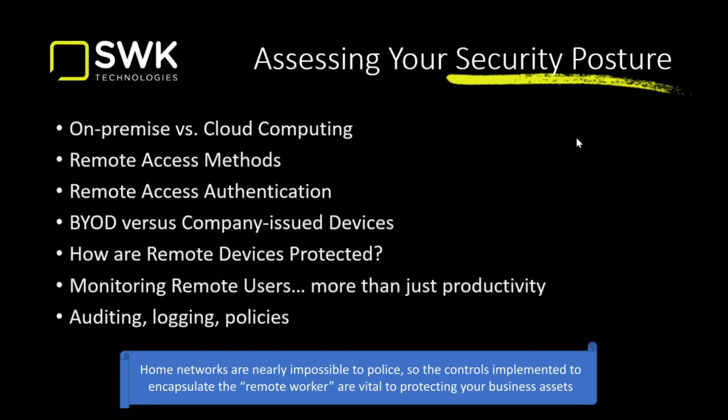Company-issued device is expensive, but it allows you to set up those devices in the same manner as you would in the office. So I can authenticate it to my domain. I can put all the controls in place and software to lock it down and secure it. So, bring your own device, company issued. Again, it's a cost, control, security decision. So with that said, how do you protect these remote devices?